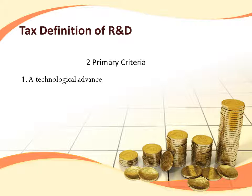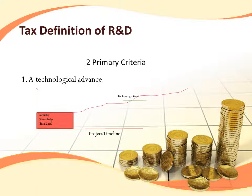The first criterion is that there has to be what's called a technological advance. What that means is that we baseline the state of science or technology in the industry at the beginning of your project, and then we look at where your company was trying to get to in terms of its technology goals, and that gap between where you start from and where you're trying to get to forms the technological advance in the R&D project, providing the work is not routine in nature.